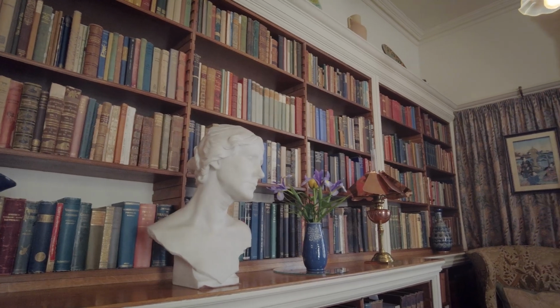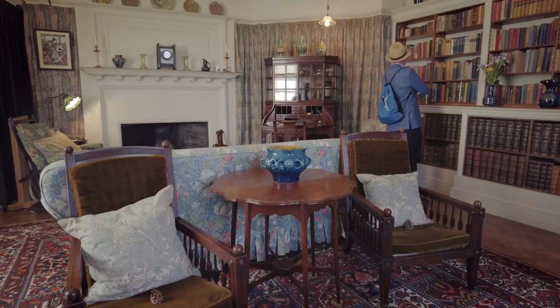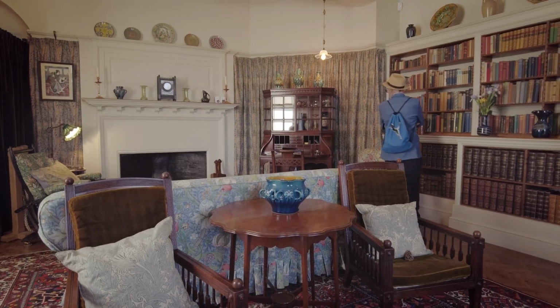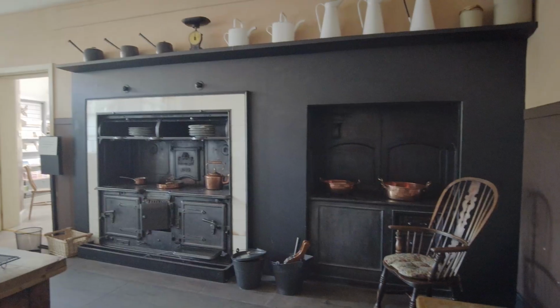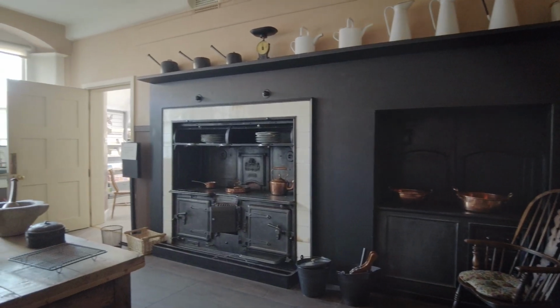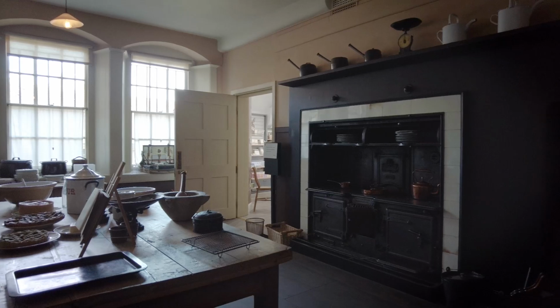After Helen passed, Standen needed a little TLC, but its structure and layout are as they would have been in the late 19th century. The Beales were a thoroughly modern family, one without pretension, and they wanted their house to reflect that. A comfortable house in the country rather than a lavish stately home.